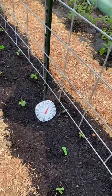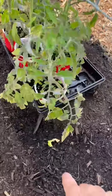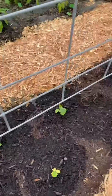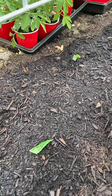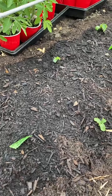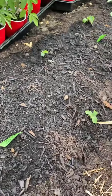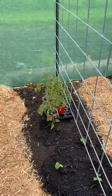Some of them are doing really good. I've got a couple that didn't make it that I didn't think they would. They were pretty small, so that's not gonna do anything. But these ones are actually doing much better than I thought they were going to. And I put some extra seed in here as well, just in case there was one that didn't make it here. So we'll have some more of those hopefully coming up. And I still got room for a bit more.